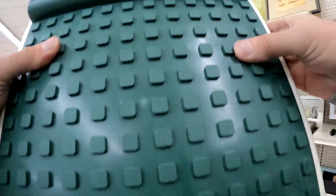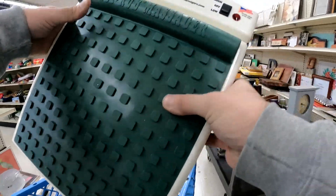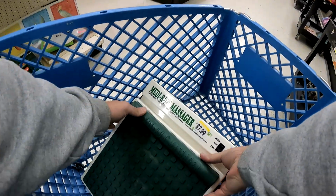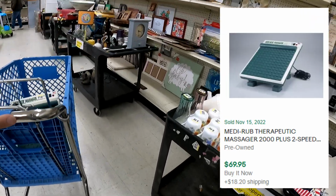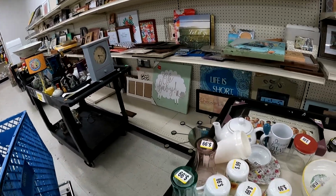Going into the next Goodwill here, and immediately I see this Medi-Rub massager here, and it's marked at $7.99. It is a big ship, heavy ship, guys, but $8 into it. I'm going to go ahead and pull the trigger on it. Should get about 70 plus shipping.